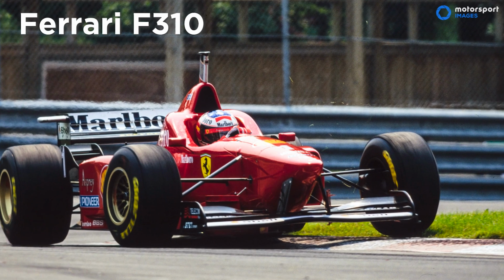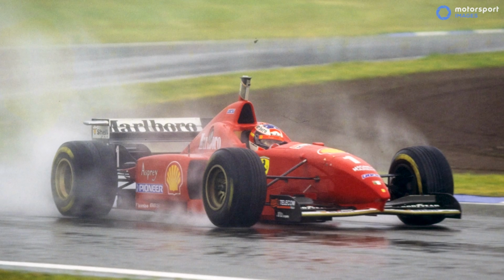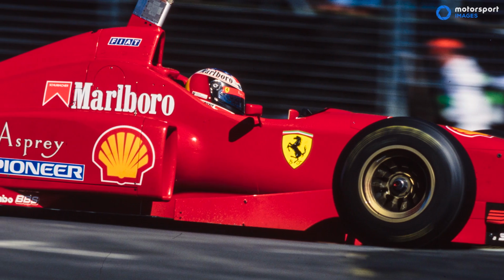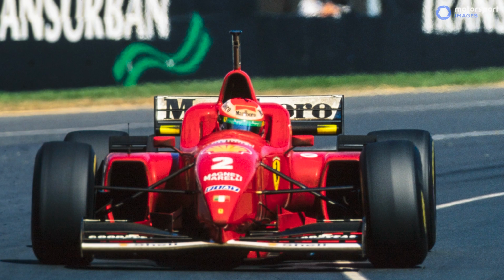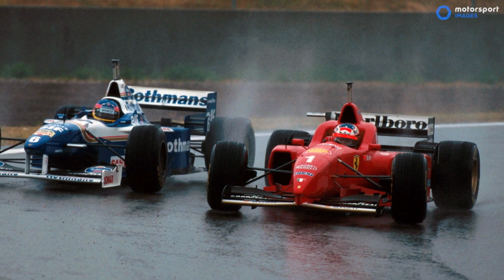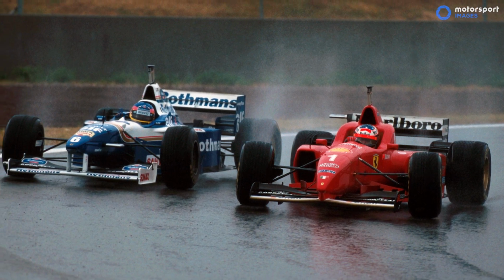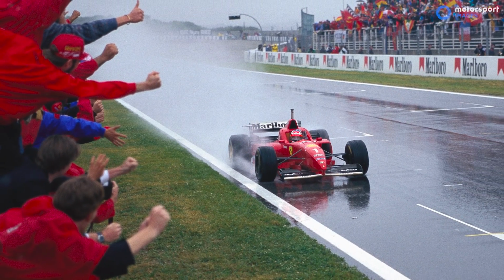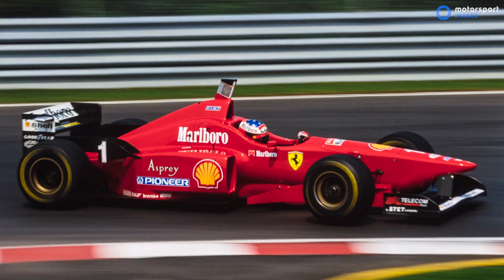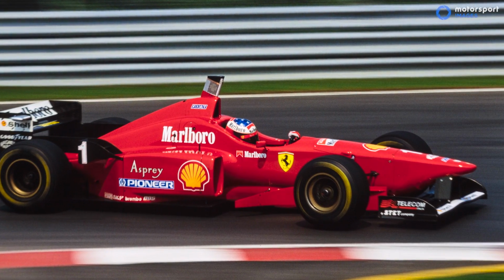Number 7, the Ferrari F310, the high-nose version. The original low-nose version of Ferrari's 1996 contender was not a beauty, the odd sidepods looking particularly clunky when viewed head-on, but at least it marks the car out from the rest and will forever be associated with Michael Schumacher's first victory for Ferrari, thanks to his wet weather masterclass in Spain. The high-nose version, which took over from round 8 in Canada, removed the car's distinction and was a lot uglier.